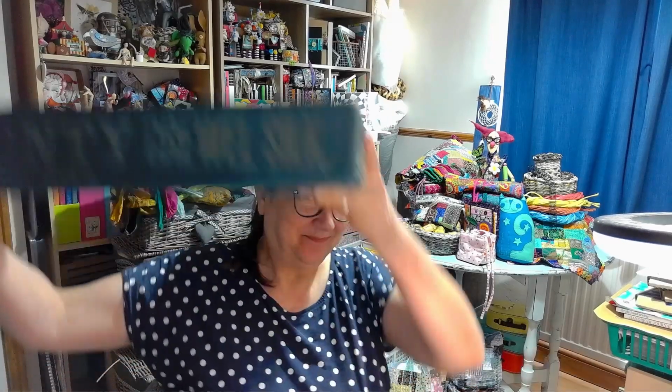Trying to think how long ago it was now, at least a couple of weeks ago, I came on and showed you this amazing box that I'd bought from eBay. It's an ex-shop counter box from the turn of the last century, as far as we can tell. And it is still full of the beautiful silk embroidery threads that belonged to the original owner of this box. Probably not the original owner.